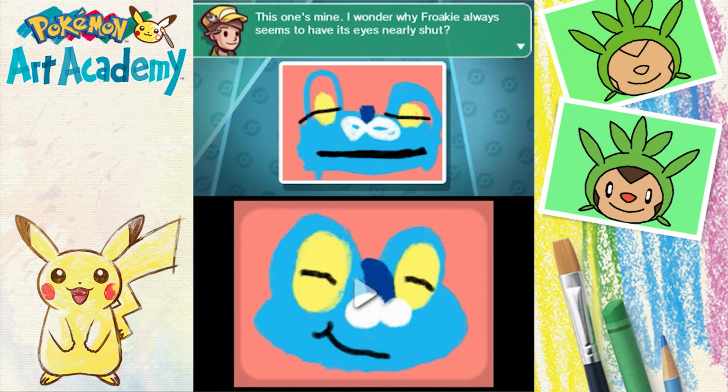See, Lee there has gone for a different approach. He's drawn the Froaky head on. So again, you can just do this whatever way you feel most comfortable with. It's a good start, Lee, but practice makes perfect. If you ever want another try at a drawing, you can always replay the lesson. Hey, what's he implying? My drawing isn't that bad. It's not what he said at all, don't I? You can also go into free paint mode and try it on your own with any tools you like.